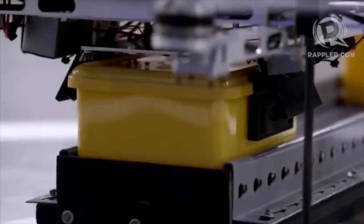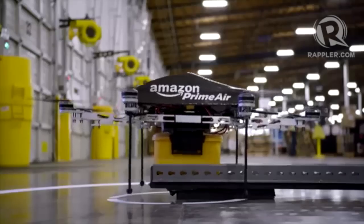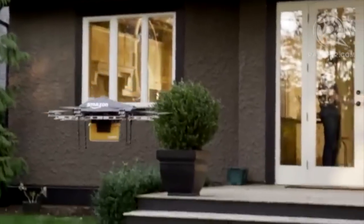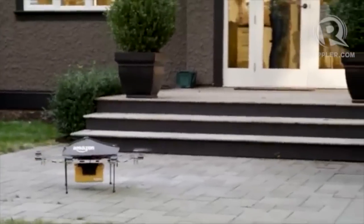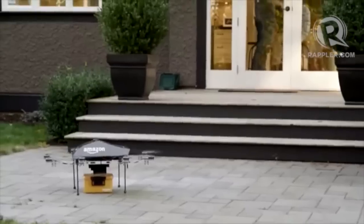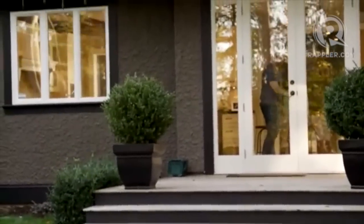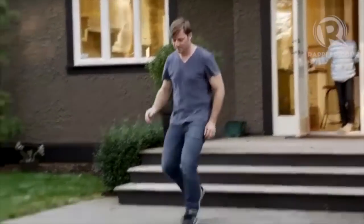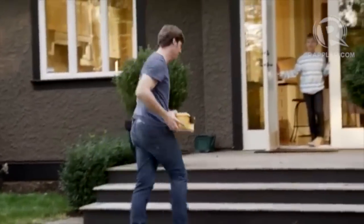In the video, a package is picked up at an Amazon fulfillment center and delivered to a user's front door using GPS coordinates. Once the package is delivered, the drone flies off. This video is from an actual test flight, but the actual service, provided it gets the clearance to do so, won't happen until 2015 at the soonest.